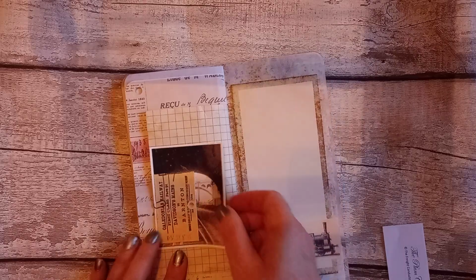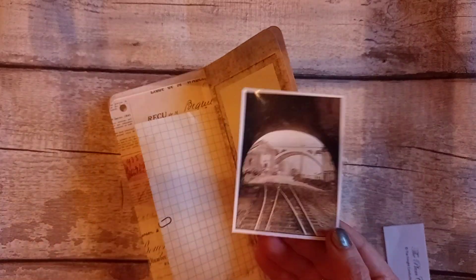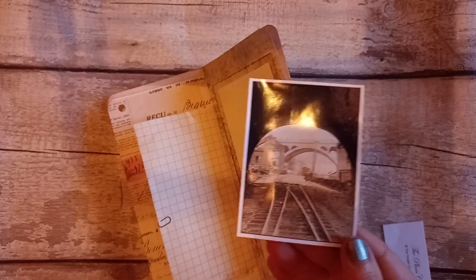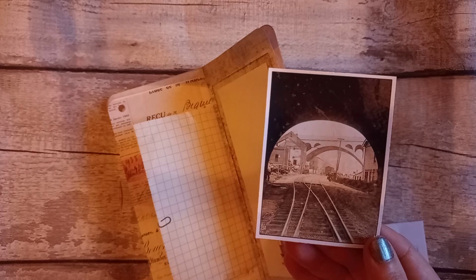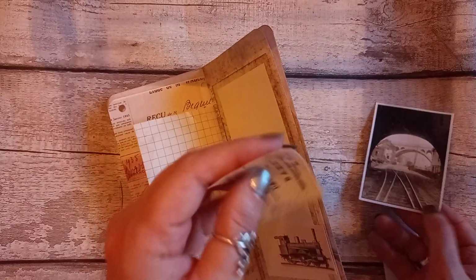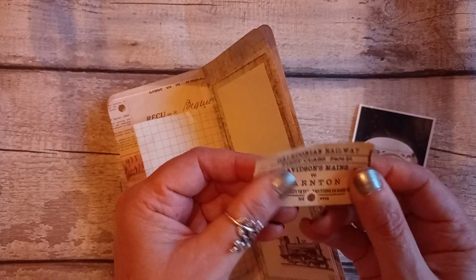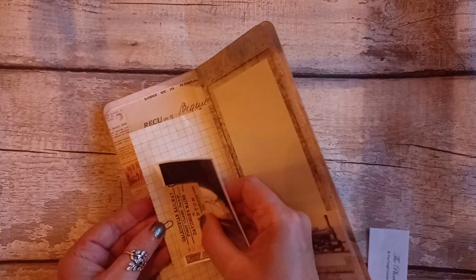And then the other side of this, these were some printables I'd bought, and I actually printed these on really glossy paper. I love how that has come out. It actually looks like a vintage photograph from the 50s or 60s. And these are just printed on some really horrible paper I've got, but they've come out really well. You know the thickness, like sugar paper almost, that tickets used to be printed on, that's what that is.